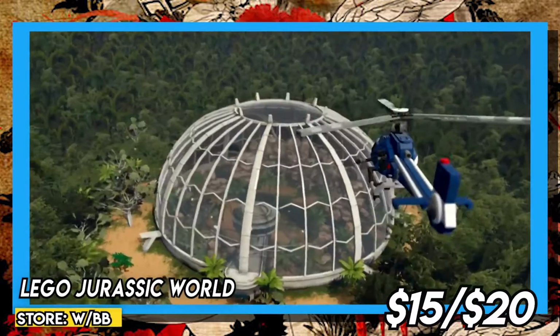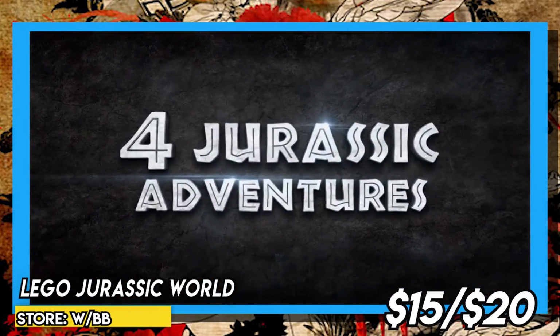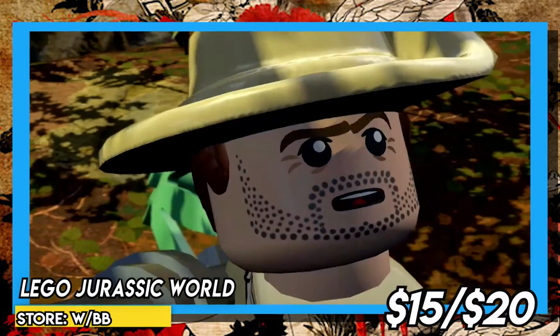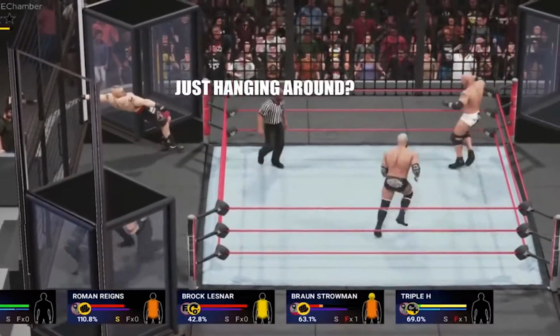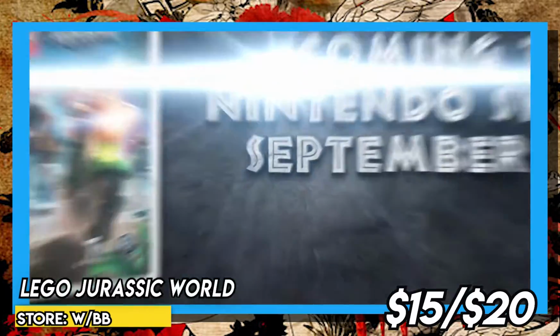LEGO Jurassic World, this is $15 at Walmart and $20 at Best Buy. LEGO games are good for adults, really, and for kids. If you respect them enough to not get them the Trolling Eye or WWE 19 or WWE 2020, pathetic, then you'll get them something like this.